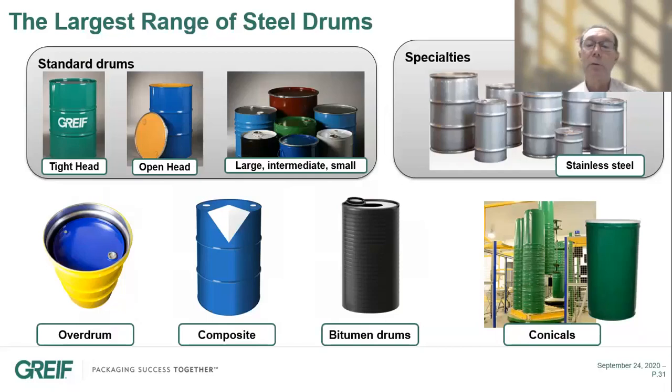The conical drum is a specific drum, which is for the food industry and mainly for the tomato and the fruit juice business. So it is a huge and increasing market.